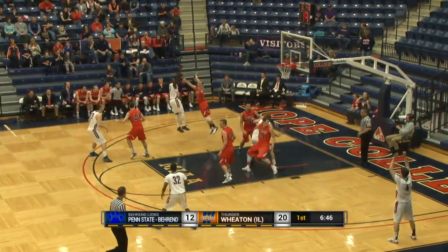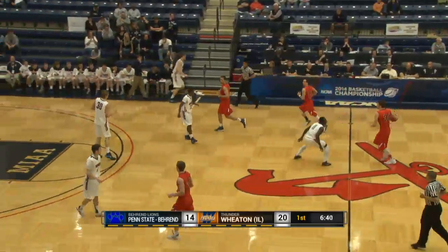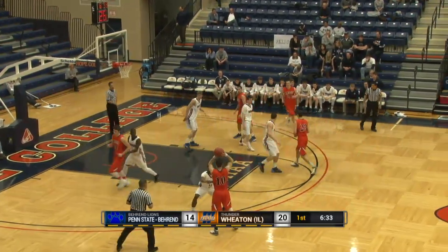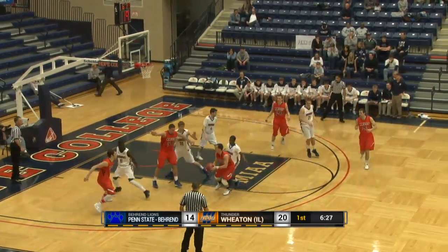Wallace, the pull-up jumper is good. He's been very good this last game and including this game at shooting off the dribble, creating for himself. Yeah, seriously, the move there, the stop and pop, it's hard as a defender because you expect the drive all the way to the hoop, but he stops so quickly and rises up with great form too.